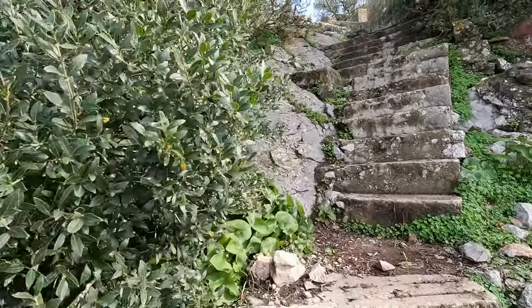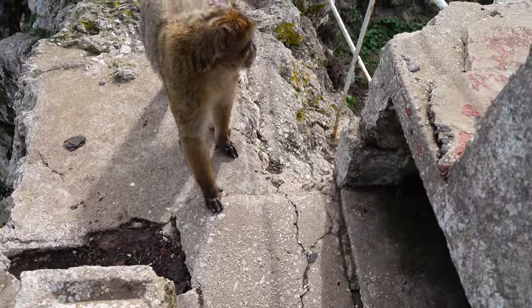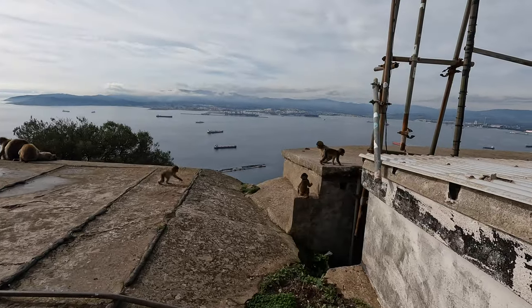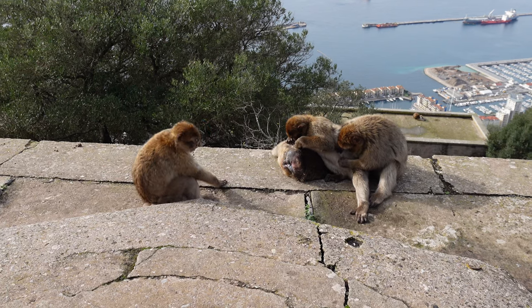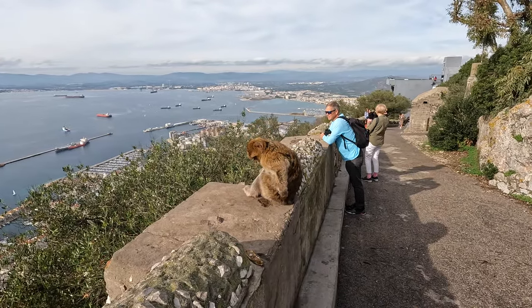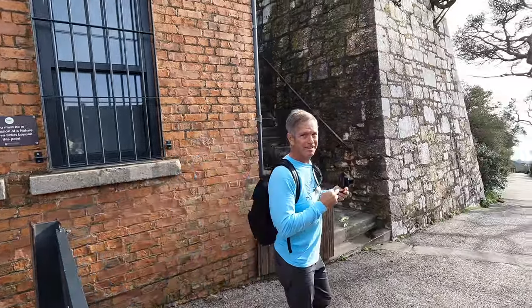You want to climb the stairs? Holy guacamole! Buddy, you want to come in? Coming in? So cute! I don't know where all these tunnels go to. See if I can find it. You will.